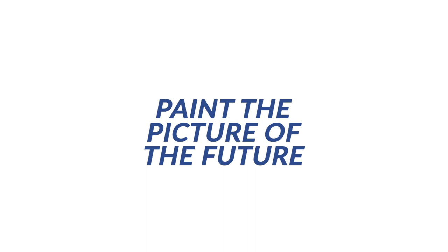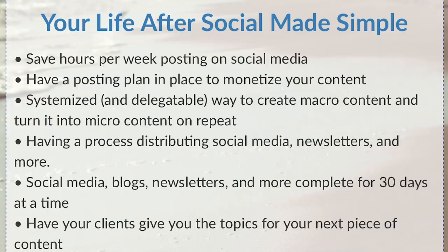Element number four, paint the picture of what the future can be like if they choose to make a different decision. So you have to paint the picture of what their new reality could be like if they experience your course. Now, I'll use the example of fitness and workout DVDs. They do an awesome job with this because they'll get somebody to come on and literally speak to the camera about the transformation that they experience.